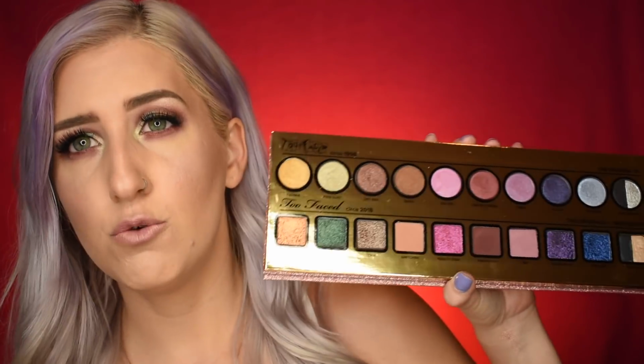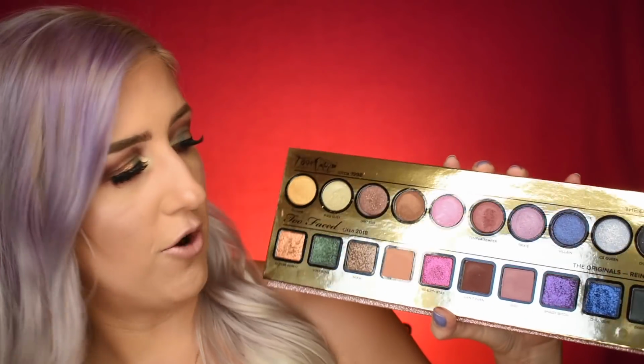We're going to get a little serious right here. I'm loving this so far, but I am not loving the pans in this. So I'm going to show you the one that I kept for myself. The pans are not placed properly in most of these ones. My Sephora had 6 palettes in stock and I was a little turned off.